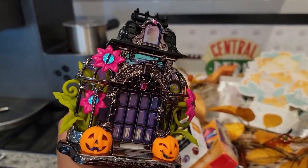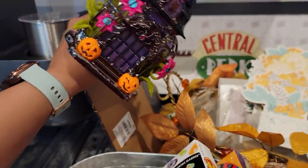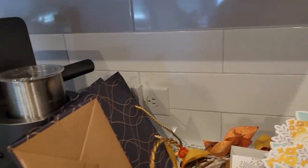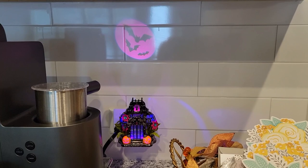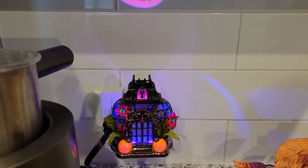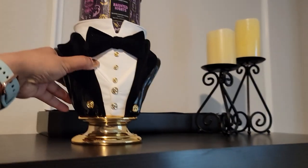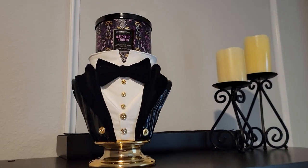I wanted to plug it in behind my Keurig, or right beside my Keurig, and then I had this like Bath & Body Works candle holder bust looking thing, and I knew exactly where I wanted that, which was in my husband's office. So I went ahead, took away my Central Perk sign, at least for Halloween, and I plugged this beauty in. And the candle holder, I just went straight away and put that exactly where I wanted it to go. So this method really helped me clear up the big amount of decorations I had. So I started to do that all around the house.